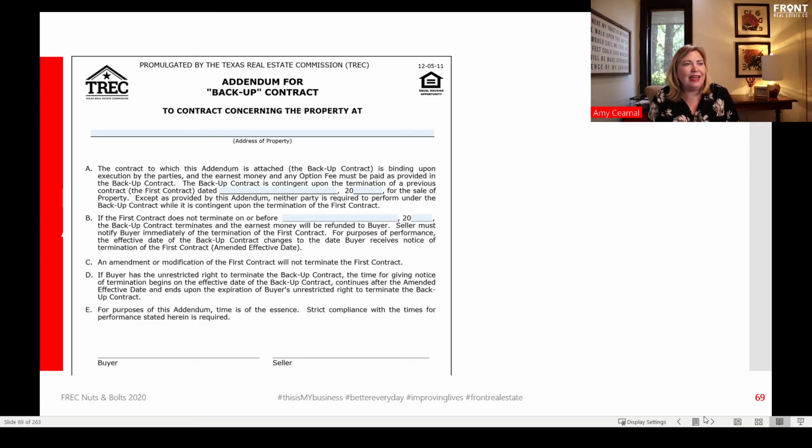All right, letter D. If buyer has the unrestricted right to terminate the backup contract, the time for giving... Okay, so the unrestricted right to terminate, right? That's paragraph 23. All right, so if buyer has the unrestricted right to terminate the backup contract, the time for giving notice of termination begins upon the effective date of the backup contract, continues after the amended effective date, and ends upon the expiration of the buyer's unrestricted right to terminate the backup contract. Oh, it's a very confusing written document, but basically that's saying, right, you have an option from when you execute the backup all the way through when you go into first position, and then your number of days in the option period in paragraph 23.